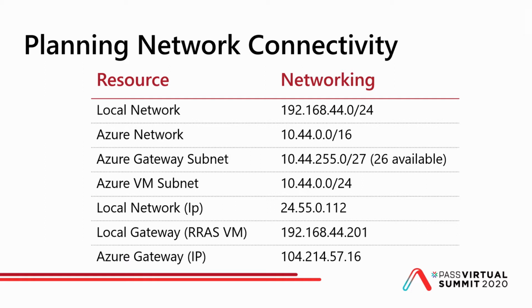The other thing we need to know, and this you're not going to know until you create the actual gateway in Azure, which we will, is that you're going to have an IP address that Azure is going to give you. That's going to be your local way to get into Azure. Just like 24.55.0.112 is the entryway into the local network, well, in this case, the entryway into the Azure virtual network to talk to the gateway subnet is going to be 104.214.57.16. So every time you would recreate the Azure gateway, that IP address is always going to change, even if you never change anything with your local network.